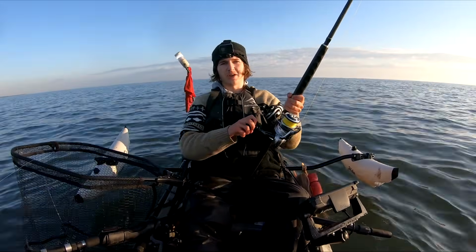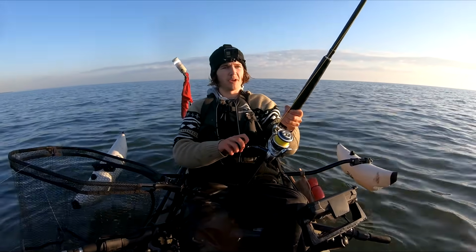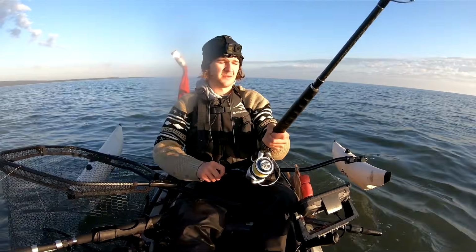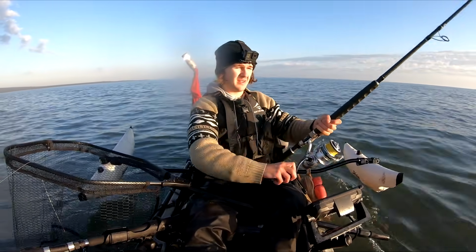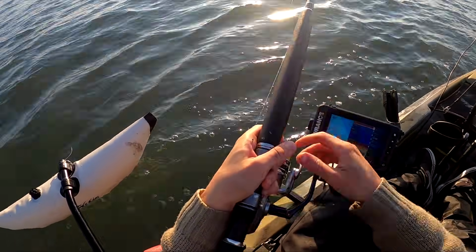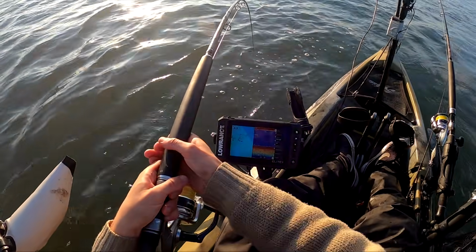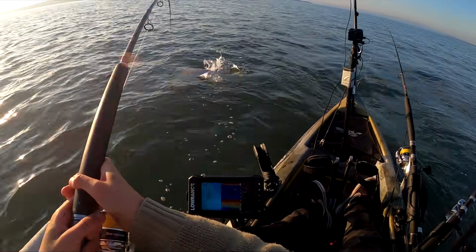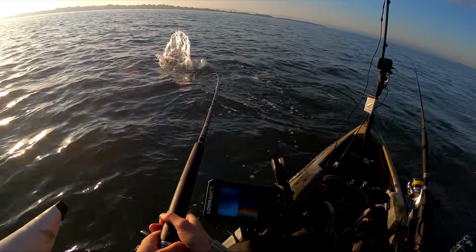We are literally getting towed down the bay by a monster at the moment. I don't even think it's coming towards us, we're going towards it. It's going towards the front of the kayak. Damn. This is a little bit concerning, to be honest. This is a very big worry. It's 7 gill.